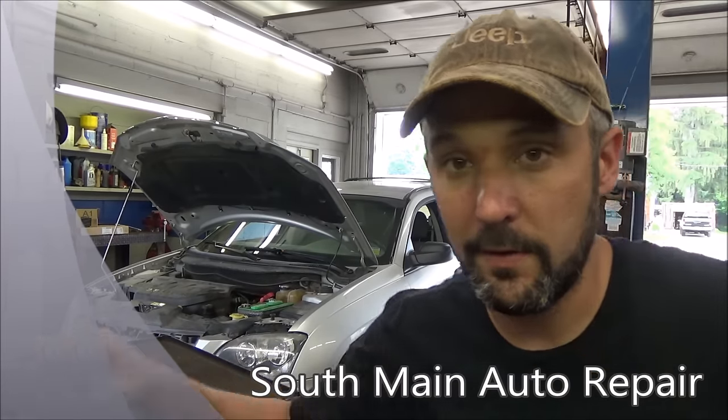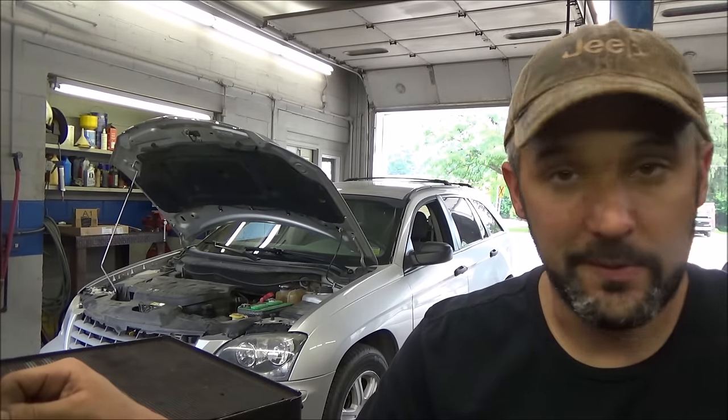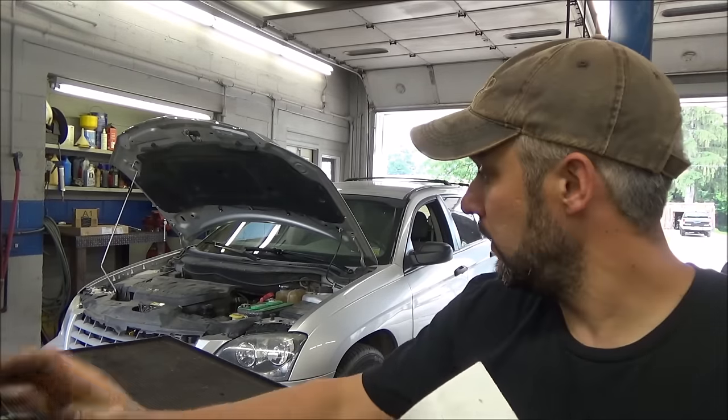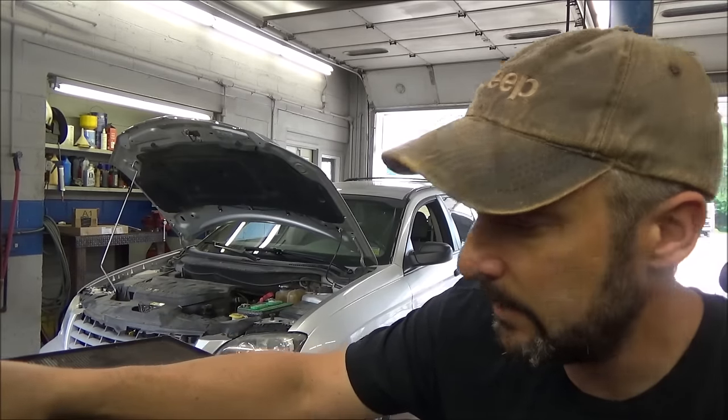I've got a brand new vehicle here to work on today. And it's a super busy day, but I thought this was gonna be an interesting problem and potentially an interesting fix. So this is an '05 Pacifica with the 3.5 liter. It's got 100 and some odd thousand miles on it.